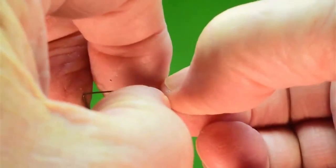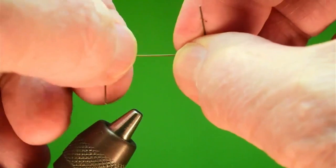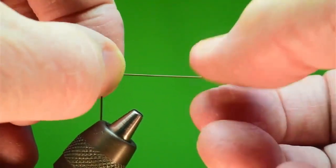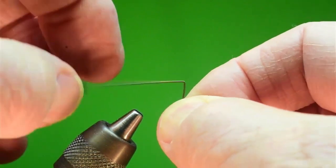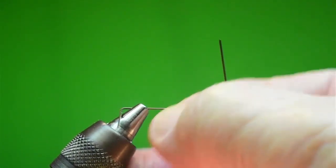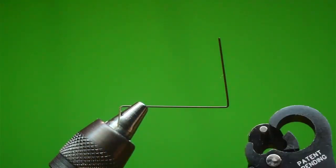So now we've got 90 degrees there. A little bit more than 90 degrees there, but they're not in line with each other. They're 90 degrees off of each other. You want to have the straight end sticking up. Okay, good. I wanted you to see what we have to do here.